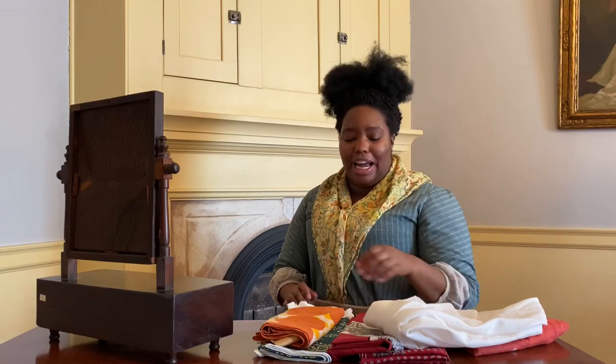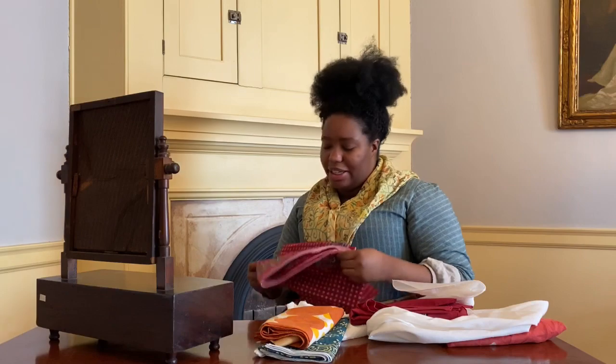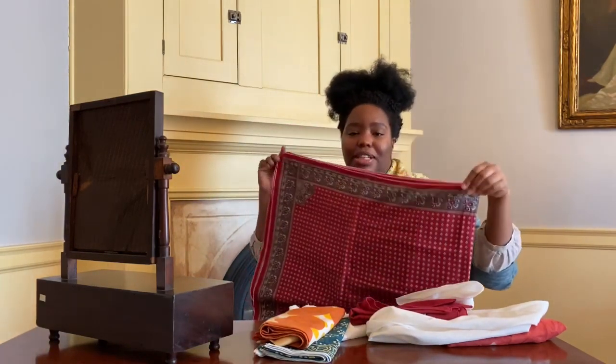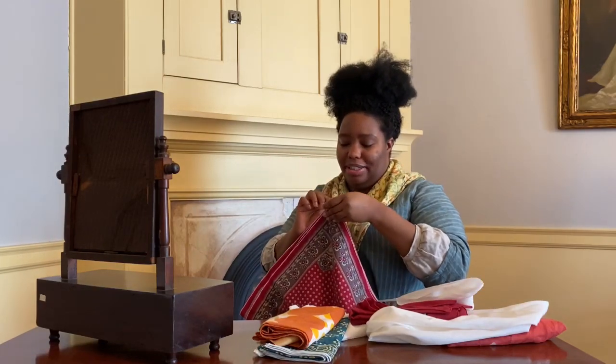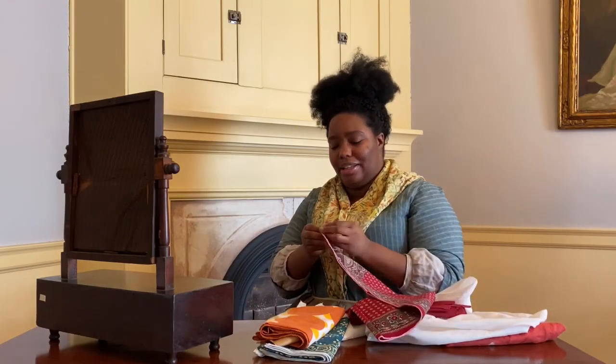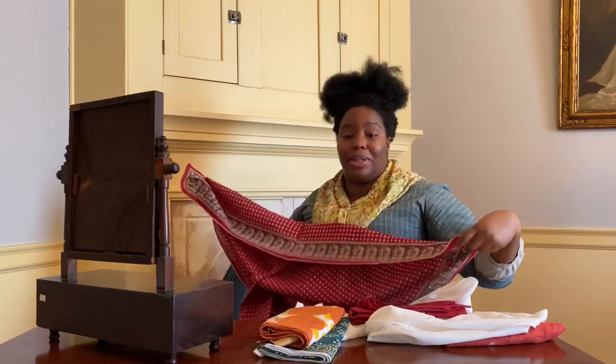Now we're gonna move to more free women of color of means head wraps. I'm looking at two different head wrap styles that I found in the West Indies, and I absolutely love them. The first one, I'm gonna start with this huge kerchief shawl. And it's red and green, and it looks almost like the kerchief in the image. And I call this the horsetail.